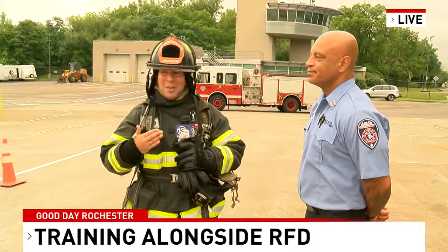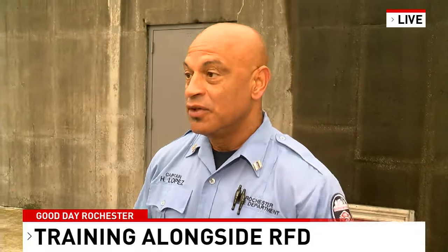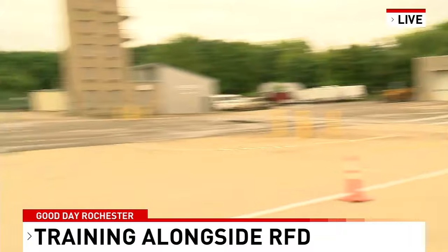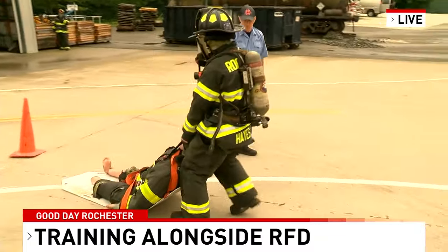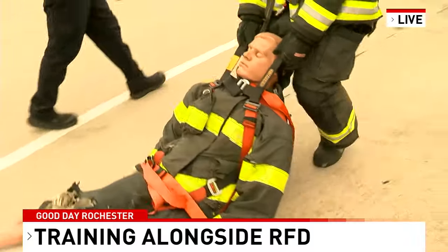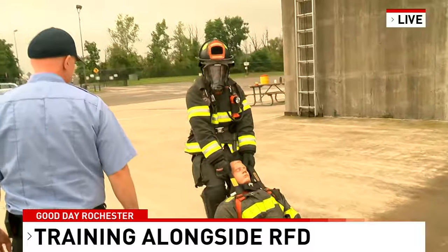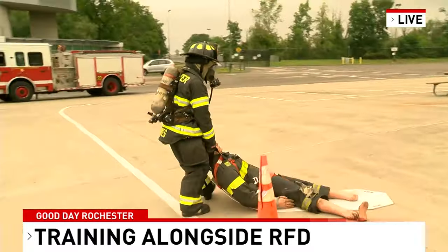I'm still here with Captain Lopez. And what do we got going on right here? So in this next evolution, this next task, you would normally be going from that to this right away. This is what we call the dummy drag. The firefighter now will drag a 160-pound mannequin 30 feet, come back around the cone, and bring it back. Again, this mimics what we would do if we had to drag someone out of a burning building or drag one of our own.